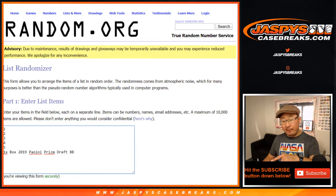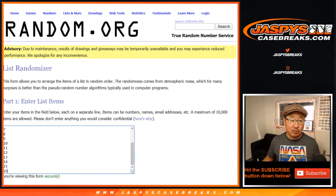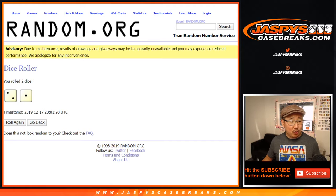And then we're going to open up a fresh case. And then we're going to number the boxes 1 through 16 and see which 2 boxes we're going to do. Then I'll roll the die and see which one's going to be the box for the box winner. All that makes sense. Here we go. Let's roll it and randomize it.